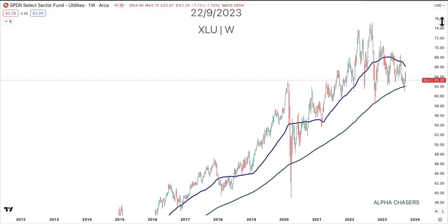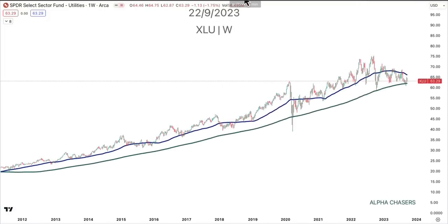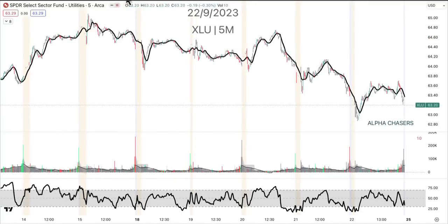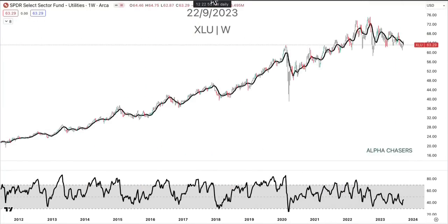Then you go here and we take a look at XLU and we'll go and take a look at it. You know, we should really probably, I wouldn't mind doing this. Give me one second here, guys. What we're going to do is drop these back into the weeklies, and I wouldn't mind doing it that way.